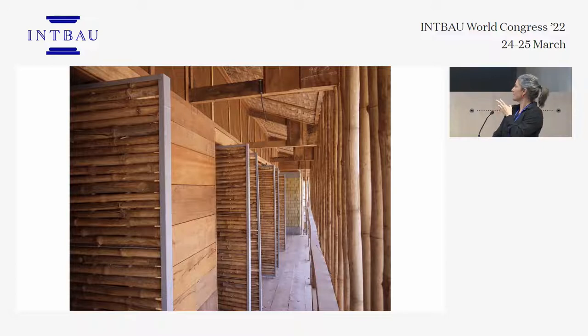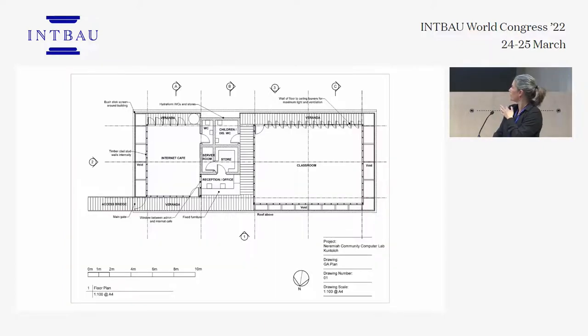And in this case, the louvres were, if I just go back to the plan, in this case, the louvres are all along the south side of the building. On the north side was a dirt road and a more public activity. So the louvres were on the south side and those were open to the incoming air.